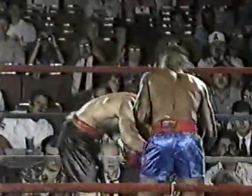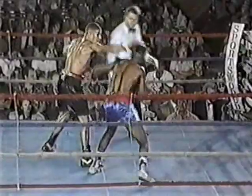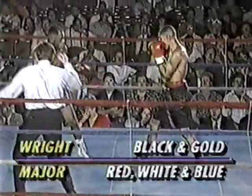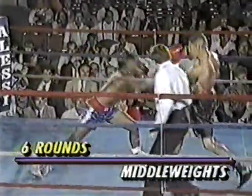10 seconds to go in round 2. And we'll be back for the 3rd round, Winky Wright and Glenn Major, in a moment. Center set for round 3 now, scheduled for 6. Our opening bout on tonight's card, as Winky Wright in the black trunks has taken the first 2 rounds rather easily from Cozy Glenn Major, in the blue trunks with the white trim.